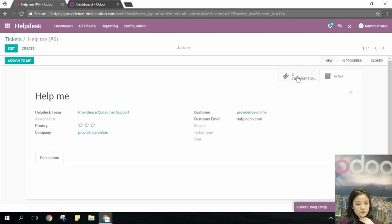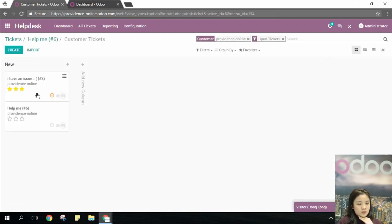Okay, so now I have 2 tickets related to the same contact person because it's from the same email. So yeah, we're able to consolidate all of those tickets as well.